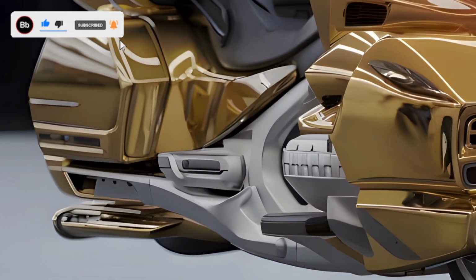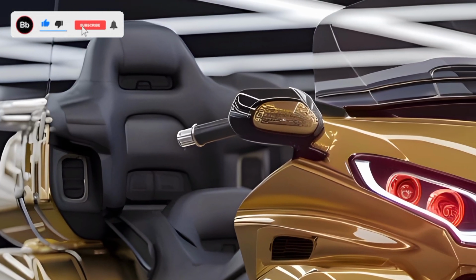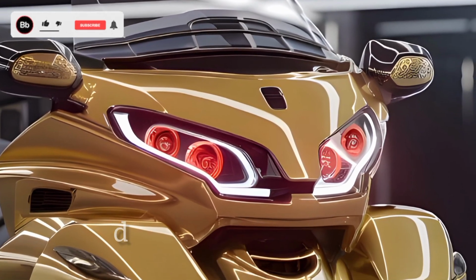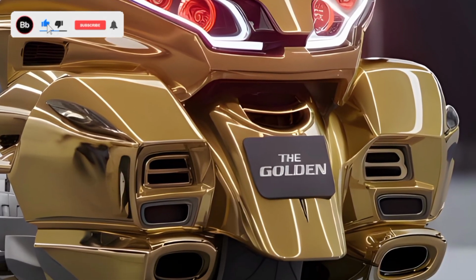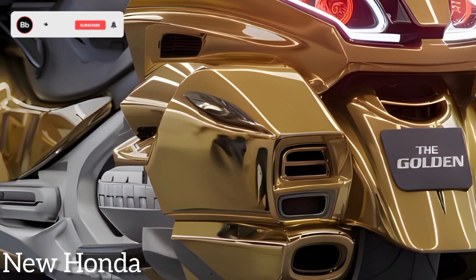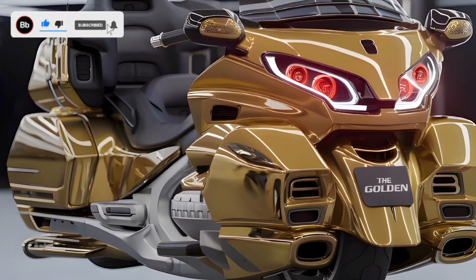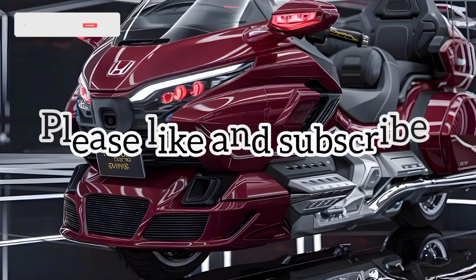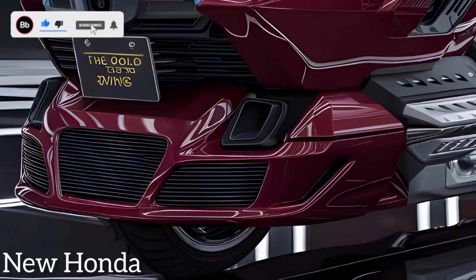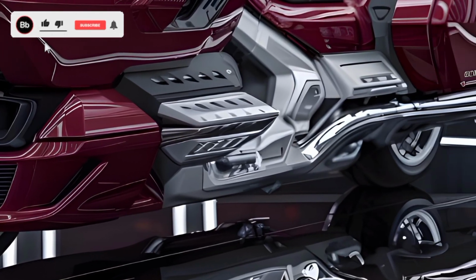Storage capacity is one of the most practical reasons for choosing a trike, and the Gold Wing Trike will not disappoint in this area. The integrated saddlebags and a spacious rear trunk are expected to carry over from the Gold Wing Tour, with possible enhancements due to the wider trike platform. This means riders will be able to bring along luggage for long vacations, camping gear, or simply the comfort items that make touring enjoyable. The easy-to-open and secure locking system will likely remain part of the design.